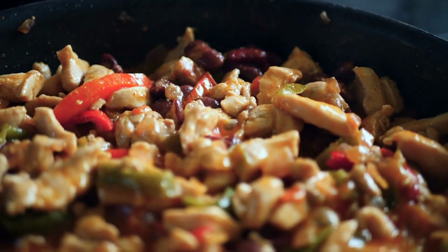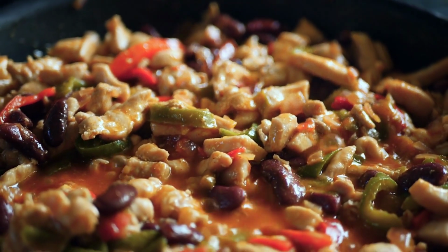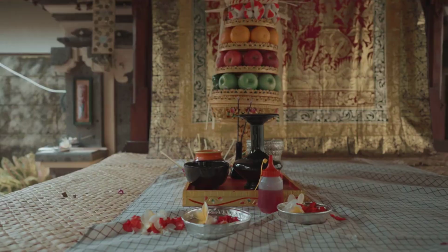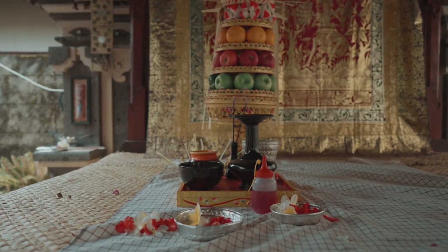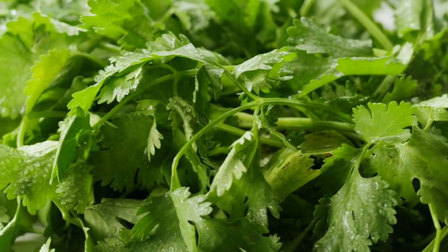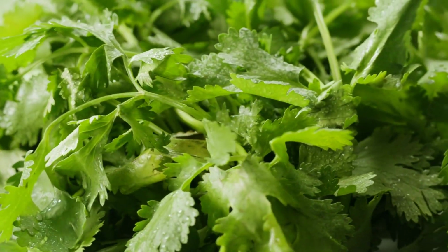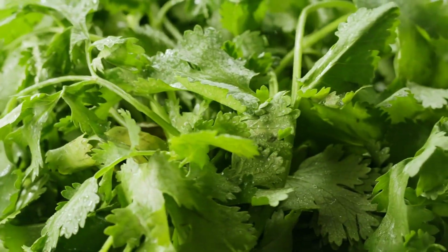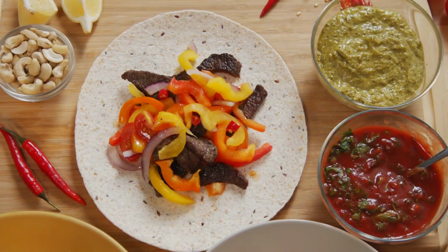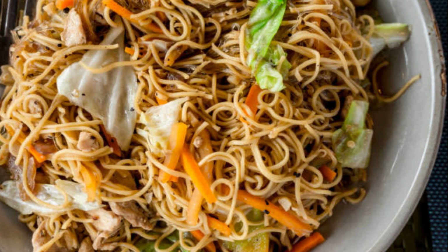What makes it special is its versatility. You can load it with vegetables, meat, or seafood, making it a crowd pleaser every time. This dish is more than just a meal, it's a taste of home for many Filipinos. The savory blend of garlic, soy sauce, and fresh ingredients creates a comforting bite that's hard to resist. Whether you're new to Filipino cooking or a seasoned pro, mastering Pancit Guisado is worth the effort. Let's break down how to make it right.